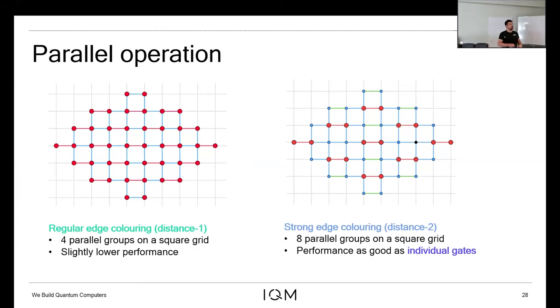And if we do the whole calibration in this way on any size chip, the performance of this is as good as individual gates, because any missing performance in this case comes from the interaction in the coupler not being fully zeroed, and not from crosstalk actually. So the interaction is described by a 3-body Hamiltonian and not the Rostock effects, which are not included in that.